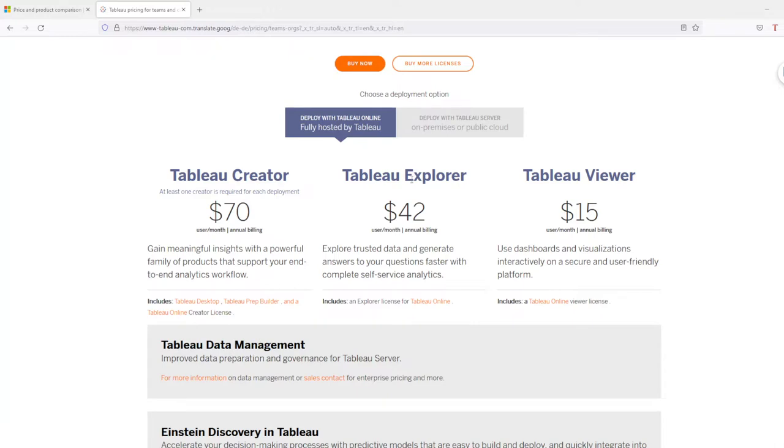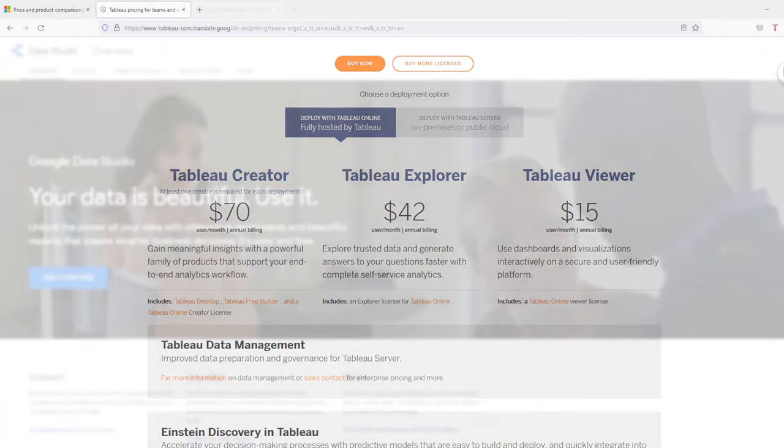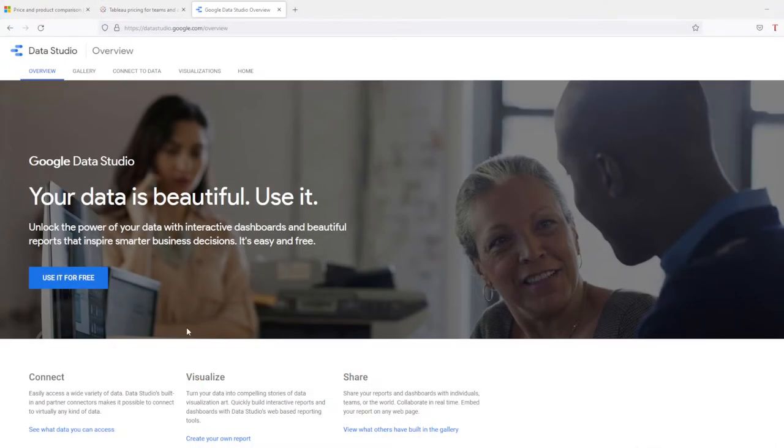For Tableau Explorer, which is $42, the person will get only an Explorer license. And lastly, Tableau Viewer, which is only to view the dashboards and visualizations created by others, includes only a Tableau Online Viewer license. The last tool which we are covering today is Google's Data Studio. Data Studio is free for everyone.